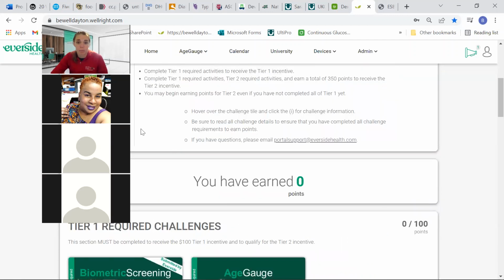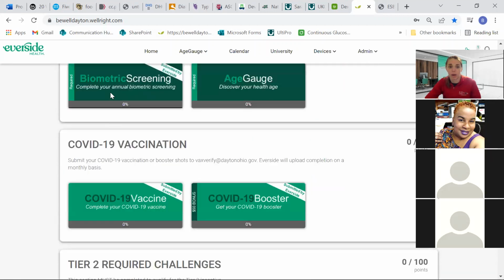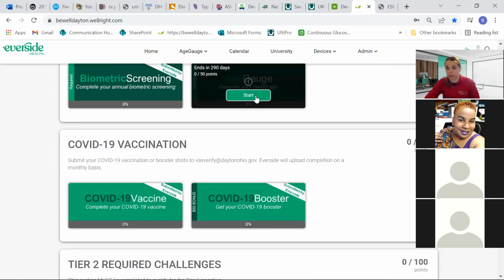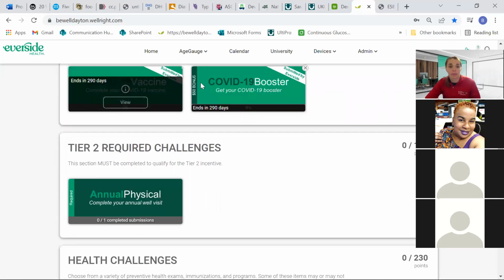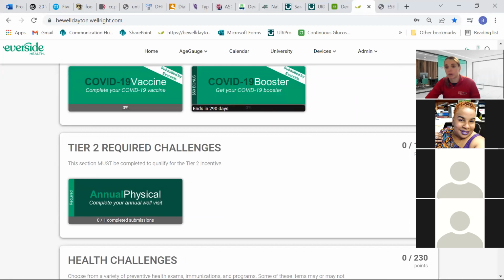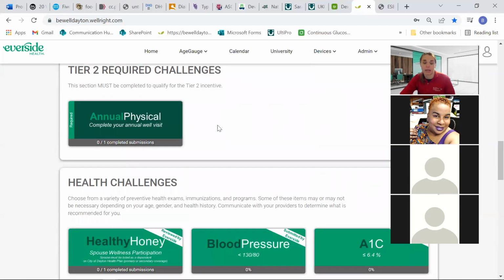So here is a breakdown of your points as far as your tier 1 and tier 2 activities. Here's your biometric screen, age gauge. Age gauge, you can just click start and it'll take you to the survey. Some of these, like the vaccine and the vaccine booster, will be uploaded automatically for you by us once we get the reports from the city.